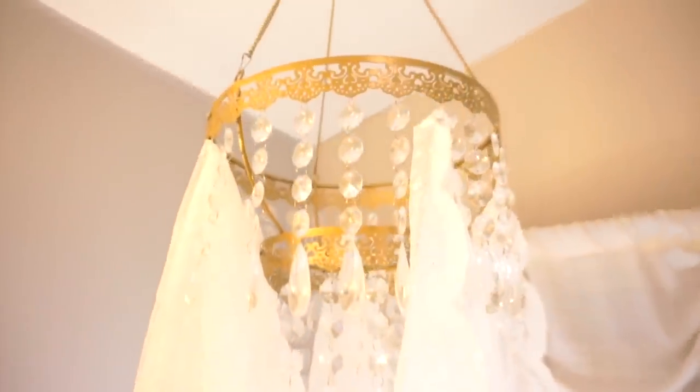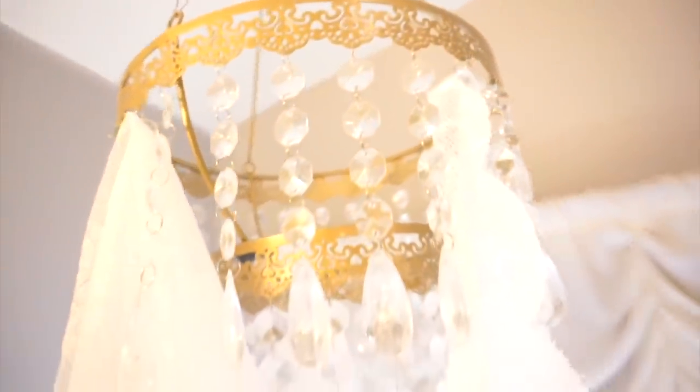And then I get asked about this area above my bathtub all the time, and I just have regular lace panels up here, and they are the type that you would use a clip ring, because they don't have a pocket, like a pocket for a curtain rod. And I purchased those off of eBay.